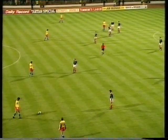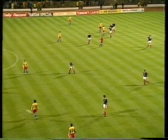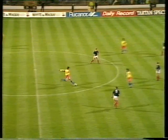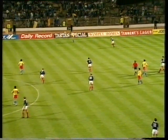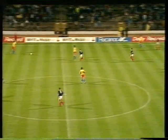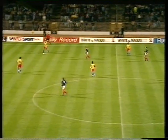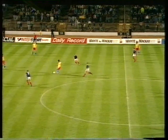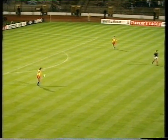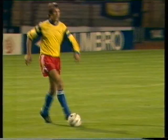Two Romanian strikers making it difficult for the Scots to mark them. That's their task, is to position themselves between one central defender and one fullback, leaving some doubt among the Scottish defenders as to who should go and pick up. So it's the Romanians again, and they really have put on a very impressive display. The Scots are finding it very difficult indeed to cope at the moment.